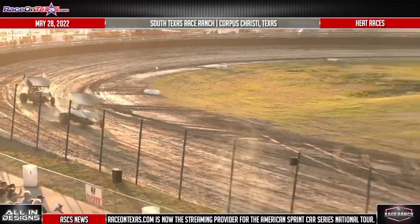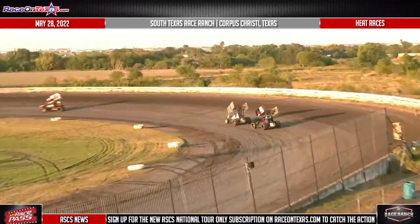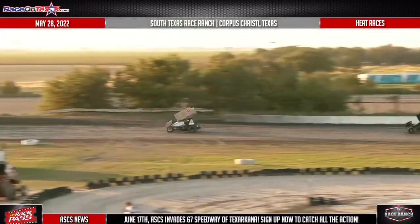All right, number seven, Rod Craddock. He has the lead. He's starting to pull away again. Let's see, Garcia in the 17. He's been able to make up some ground. They lose a little ground on that back stretch. Let's see what happens going through the turns, three and four.